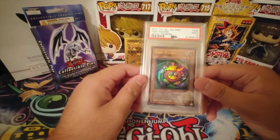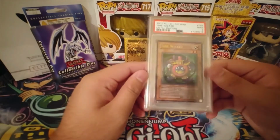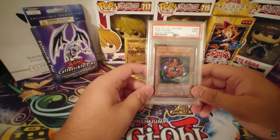It's a really cool moment for me because this card means a lot. Much more than I think a lot of people know, this card means a lot to me. So really happy to get it. It's going to be here the whole time.